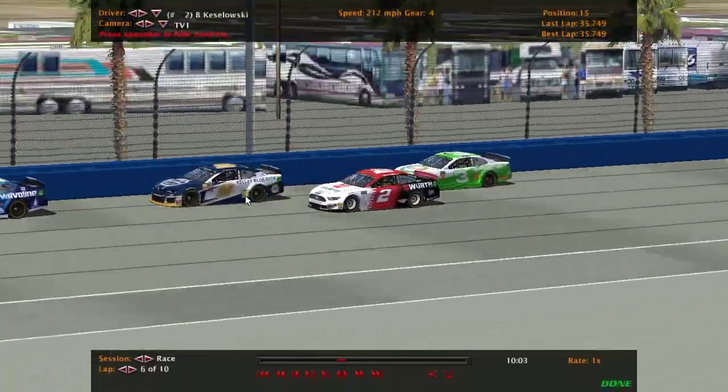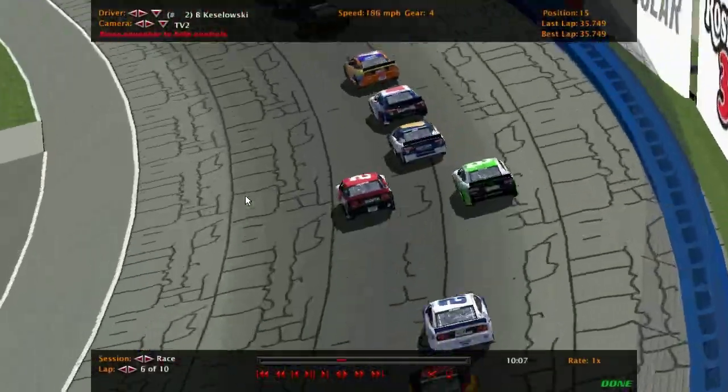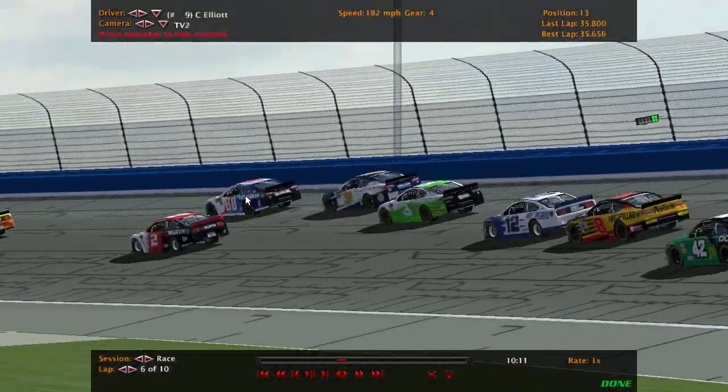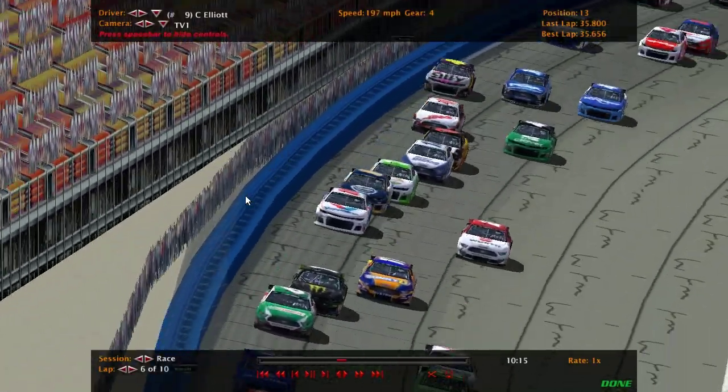Another driver on the move, Brad Keselowski, started back in 25th place. He's already up here inside the top 15, going by the 3 of Austin Dillon and possibly the 9 of Chase Elliott, and maybe the 88 of Alex Bowman as well. Nice corner there by Brad Keselowski.